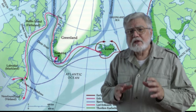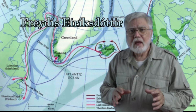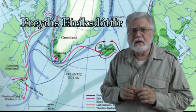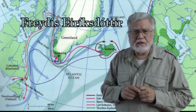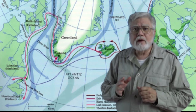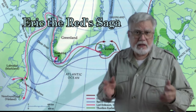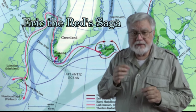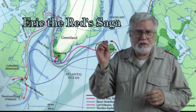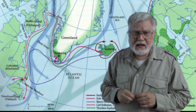And Eric's daughter, her name was Freydis, was a half-sister, possibly a sister, to Leif Erikson. But she was on two of those expeditions. In the older expedition, we know that the party of Vikings was attacked by Skraelings, that is, Native Americans. The Native Americans had something that the Vikings referred to as rods that were being thrown at them using what the Vikings called catapults.